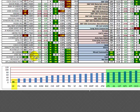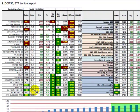So 3M, DuPont, and IBM. DuPont I'm interested in just because I like stuff better than the rest right now, and at 33.7, it's favorable on a share price basis. I like Merck up in here.